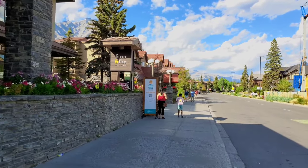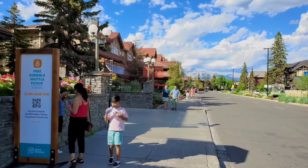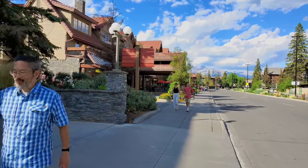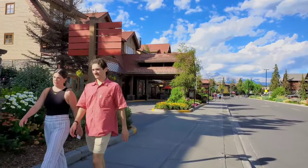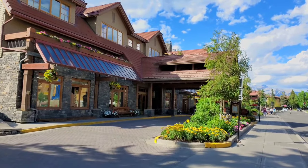Even though I think there are thousands of hotels in Banff, you cannot find a room in this high time because it's that much of a rush. And it's very, very expensive. For one night in Banff town, I think you cannot find less than $300.